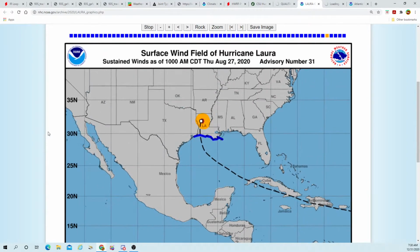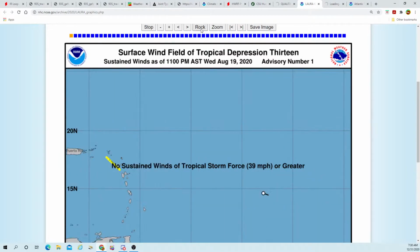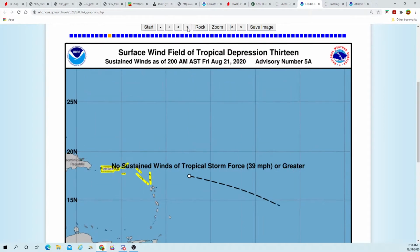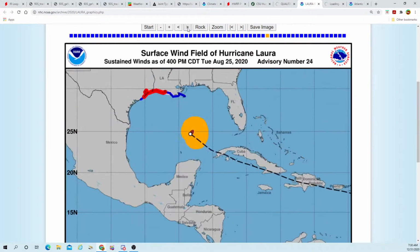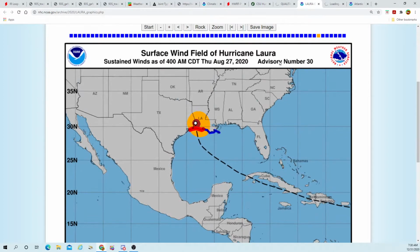I think they said it made landfall at 150 miles an hour. Hold up, let's stop this for 1 second. So, wait, okay, I didn't click on Dorian. I'll have to go back to Dorian, but if you go here, I think it showed the Houston area being under tropical... No, I was just on the edge of it.